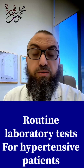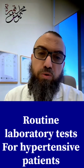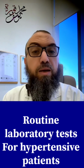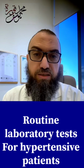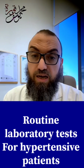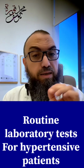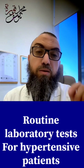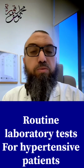So, doctor, just like with diabetes, should we do these tests every 3 months? No, for hypertension we don't have to do it every 3 months. We can do it every 6 months, depending on the case and the treating physician's assessment. The most important thing is that as a hypertension patient, you must be following up with a doctor. It's the doctor who tells you to do the regular tests and reviews them, so they can assess the medications you're taking and evaluate how the disease is progressing.